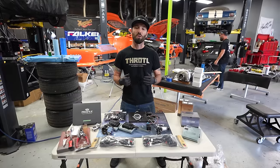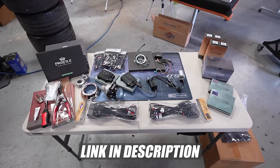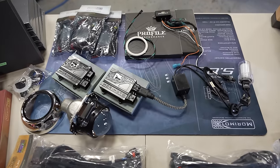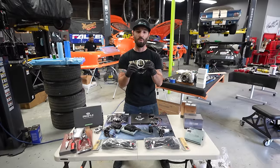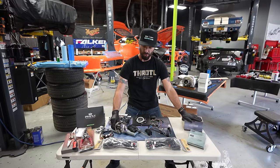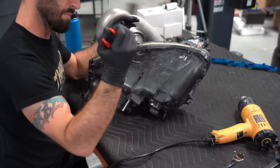All right, it is time to get started on the headlights. And in front of me, I have a huge table of Morimoto parts for us to custom build the inside of these headlights. Now we have two sets of projectors, so I have a couple of ballasts here. These are 35 watt, that's gonna handle our low beam and our high beam as separate projectors. Our running light is gonna be a switchback halo. Over here we have our HID bulbs, but these are the ballasts and yet another of our Morimoto projector headlights. So let's get cracking on those headlights.